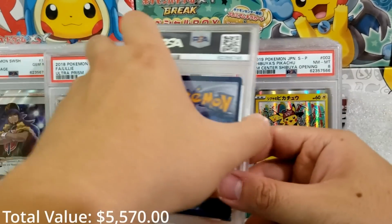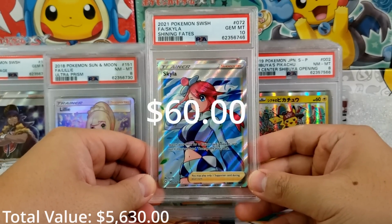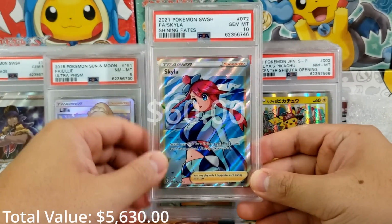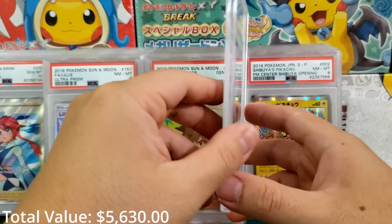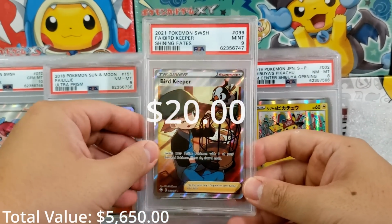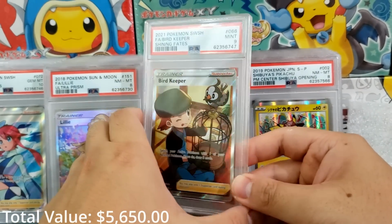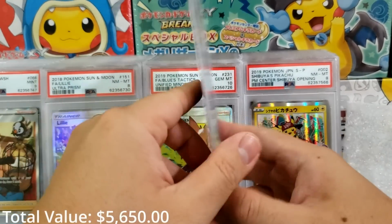I finally get that full art trainer collection that I've been waiting a year and a half to finally accomplish. Sometimes you just got to be patient. I think I submitted even more than this because I really wanted a full art trainer card collection. I kind of skipped over that Skyla PSA 10 kind of fast, but that's from Shining Fates. I mean, 2021, guys, so that's very early 2021.